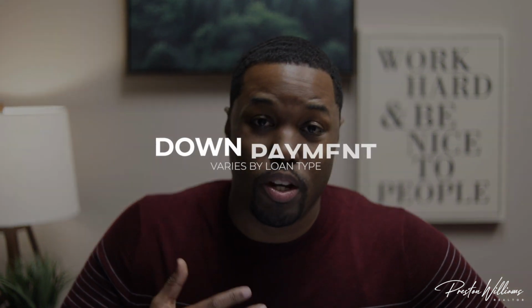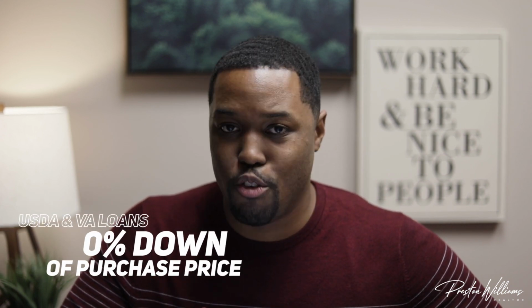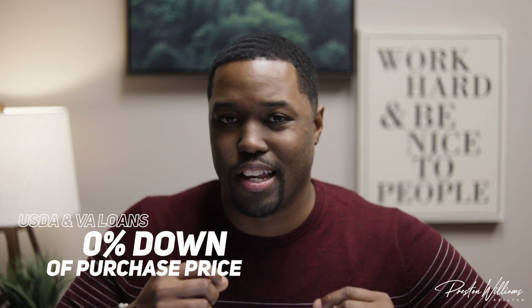And the last cost is, of course, your down payment. We all know about the down payment. Now, there are loans that do not have down payments, and there are loans that have high down payments. So where you fall on that depends on where you are on the scale of credit, debt, and income, and if you're a first-time buyer and the type of loan that you buy. For loan types like USDA loans, VA loans, expect a 0% down payment. That's right, no down payment, you are taken care of.